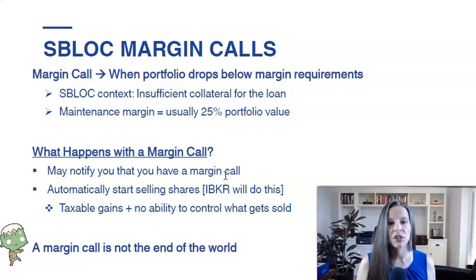Just as a quick refresher, with an SBLOC, you are taking out a loan, so to speak, from your broker with your portfolio of stocks and bonds as collateral on that loan. So you're going to have a margin call when your portfolio drops below the broker's margin requirements. Every broker has different requirements. Usually it's the maintenance margin, which is an important threshold when you're talking about having a margin call. Usually that's going to be 25%, but in some cases that can be a lot higher. So you could have a margin call a lot more quickly if you have higher maintenance margin requirements. Check out my video on how margin calls work, where I dive into that in more detail and walk you through an example of how that could look in practice.